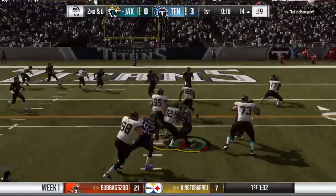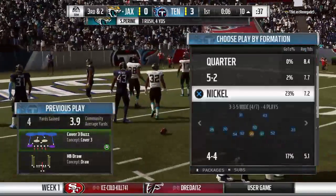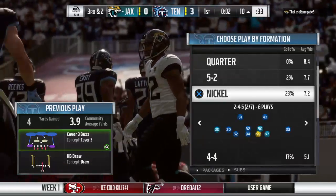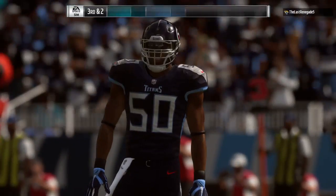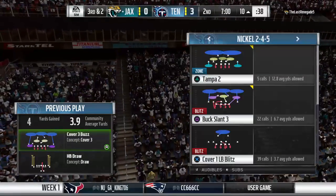A first carry for Samaje Perine. He's going to get 4 out of this as he's down to the 10-yard line. What a luxury to have a guy like this who can not only spell your starter, but can come in and keep drives going. And they're driving, but they come up on a 3rd and short here.